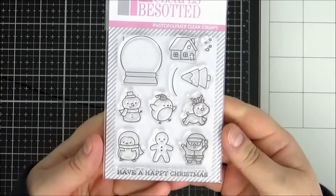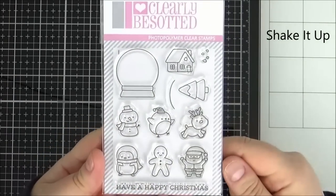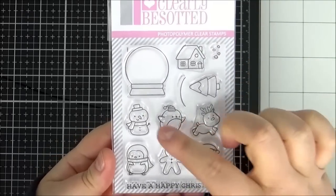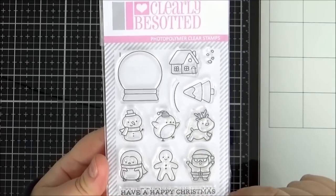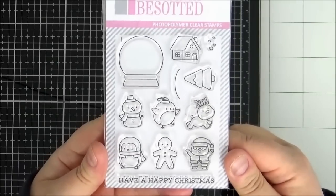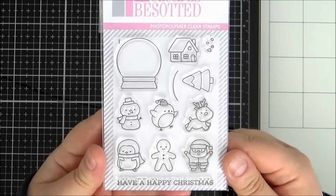So next up, this is the Shake It set. So you've got these cute little critters that can go in the snow globe there. So you've got the house, the tree, the reindeer, Santa, the gingerbread man, the robin, the snowman and the penguin. You've got the sentiment, Have a Happy Christmas. You've got the snow globe, you've got some extra snow and then a snowbank as well. So that'll be really cute inside that little snow globe. And there is a die set that you can purchase separately that coordinates with this set.